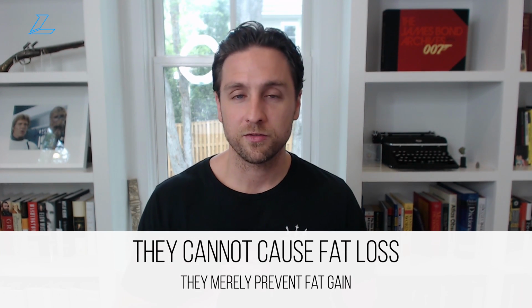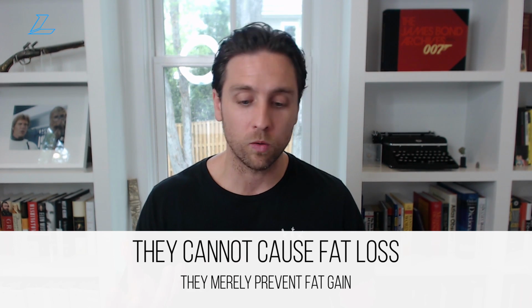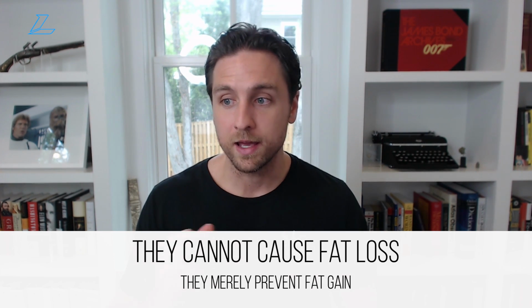Most people who are informed agree that these types of supplements and drugs are just a horrible option for several reasons. The first reason is these supplements cannot cause fat loss. They are not increasing your metabolism. They are not increasing fat burning or affecting fat burning in any way. They are simply preventing fat gain. They are reducing the amount of fat that your body stores from the food that you eat. So in other words, they're really no more effective than simply putting the fork down and walking away, or never going into the pantry in the first place.